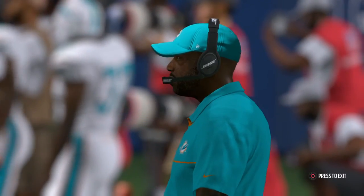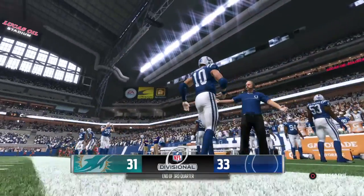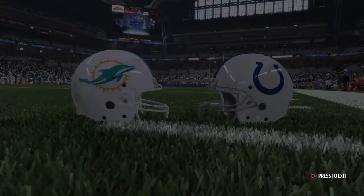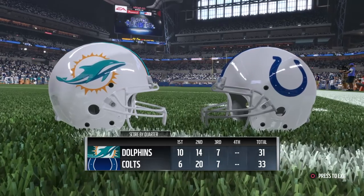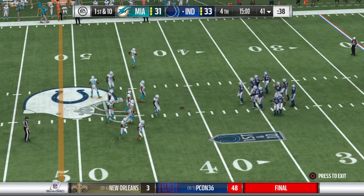1 quarter remains for the right to advance to the AFC title game. We'll return with more after this. You're watching the NFL on EA Sports. Back now here on EA Sports. It's been a good one so far. Just a 2-point game here as we get set for quarter number 4.